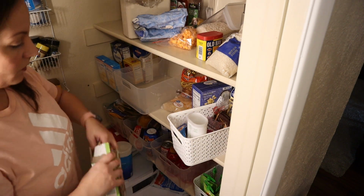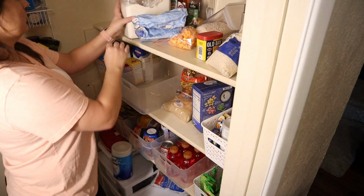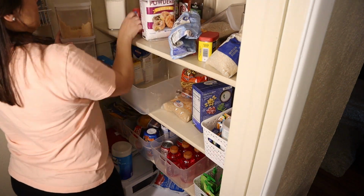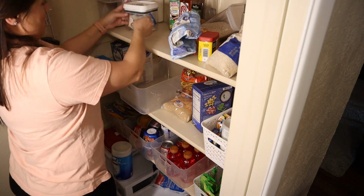You know, this is a really good time to go through, see what's expired, see what's not expired, and some of these boxes weren't full, so I took them out so I could put them all in the recycle bin and put them together in these bins.